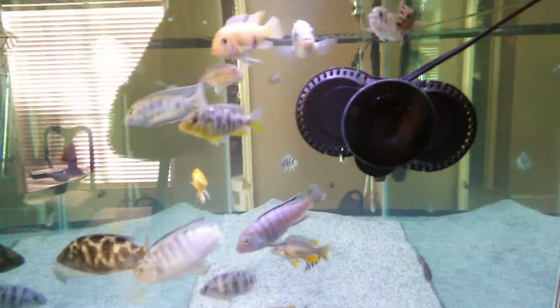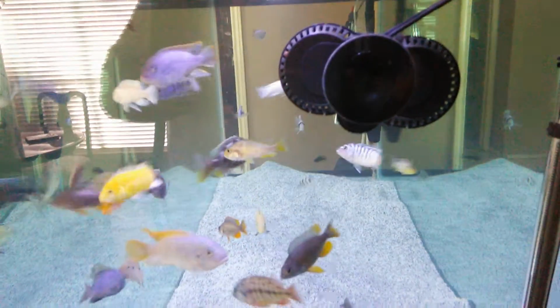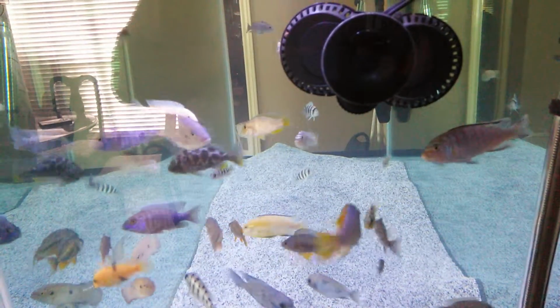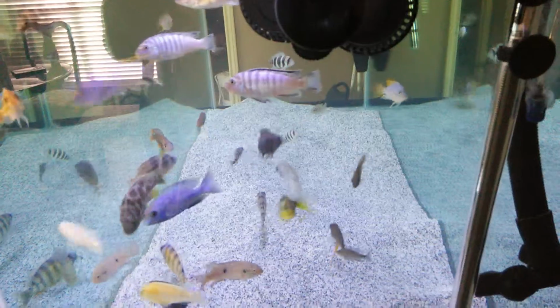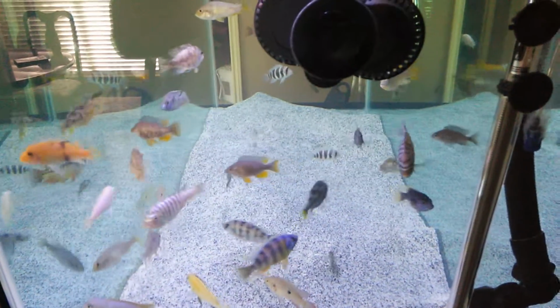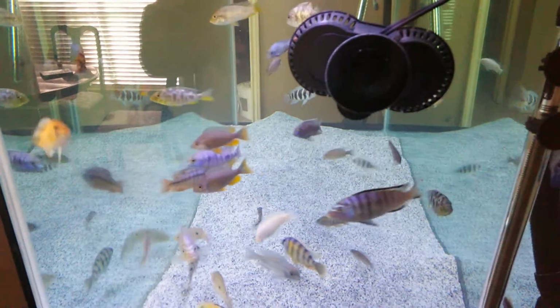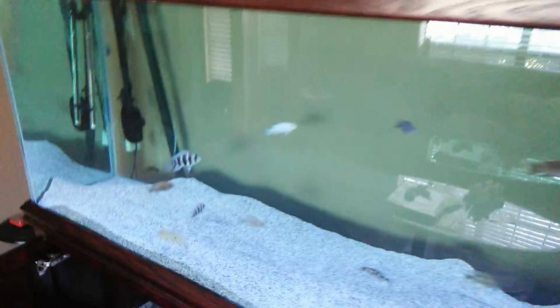But my water's pretty clear. Water's clean. I got my Borleyi. Got those $21, 3 for 21. Real good deal on those. Hope I got some males off of them. If not, the females are still pretty when they grow up. They just look nice with that orange fin. Everything seems to be doing okay so far.